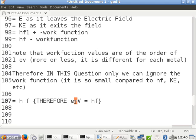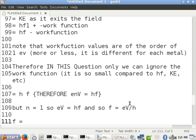It's 1. So we get, but n equals 1, so then EV equals HF. And so F equals EV over H. So what did you say the F was? When you put in EV, this is 50,000. What is it? 1.21 times 10 to the positive 19 hertz.